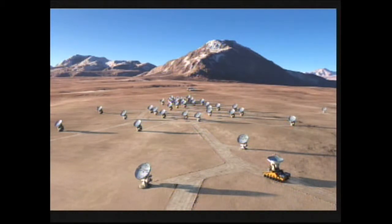And they'll be able to be positioned and repositioned over a large area and then linked together to form a large interferometer. In other words, making one large dish that would be the equivalent of one dish being 10 miles across. So that's quite an accomplishment. And of course, the resolution on such a telescope would really be great.